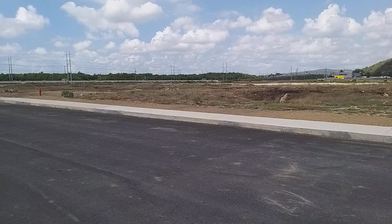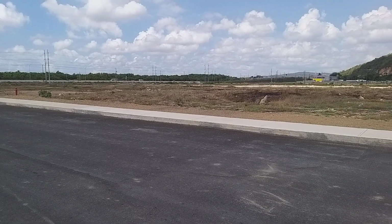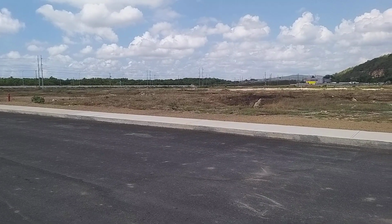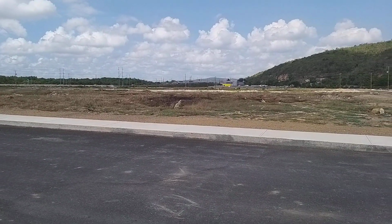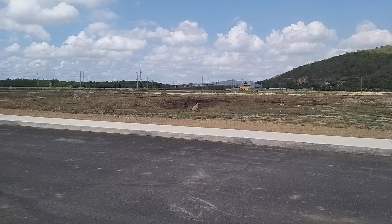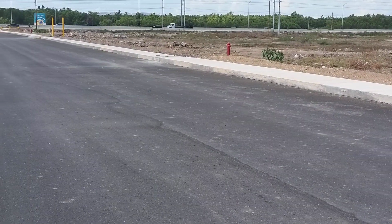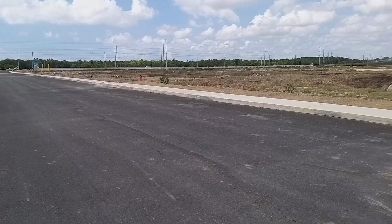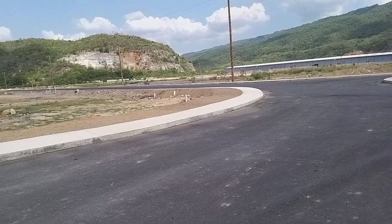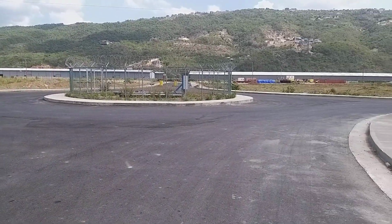Alright, so good quality roads, good drainage. They worked on that as well, and still have a lot of land space to get developed. I'm sure some investors, some companies will probably earmark some of this land space. They have fire hydrants as well, so a lot of the infrastructure is in place. It's just for the investors to come in. So good quality road.